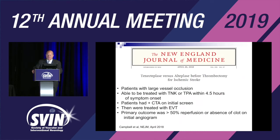This was a new study, came out in 2018, that looked at combining lytics with endovascular therapy. This is the Campbell study. They enrolled patients with large artery strokes, the LVOs, who were able to be treated with TNK or TPA within 4.5 hours of symptom onset and had an LVO on the CTA at the initial screen.